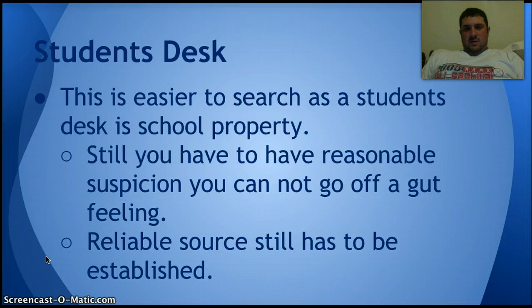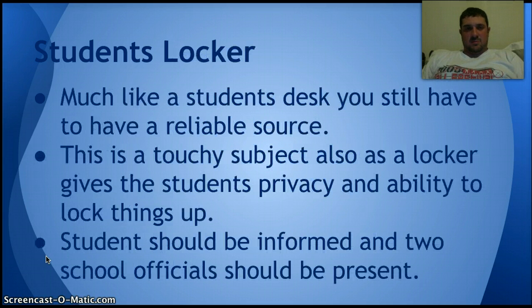One of the first things that we can look into in searching, and it's one of the easier ones that we can look into, is the student's desk, as this is school property. Still, you have to have reasonable suspicion. You cannot just go off of a gut feeling. A reliable source still has to be established.